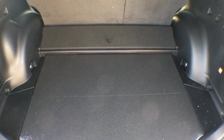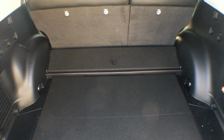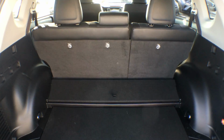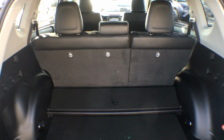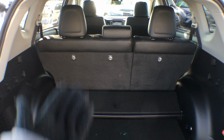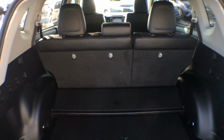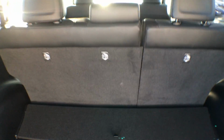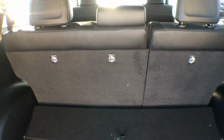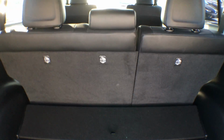Now, if you don't think this is enough room, if you have something longer, say a snowboard, golf clubs, building materials, you name it, we have thought of that as well, and we have provided you with a 60/40 folding back seat. So you can flip either the big half or the small half down, fit your long gear, and still have room for some passengers. Or of course you have the option of flipping both of those seats down. You will eliminate the back seats, but you will definitely extend that cargo space.